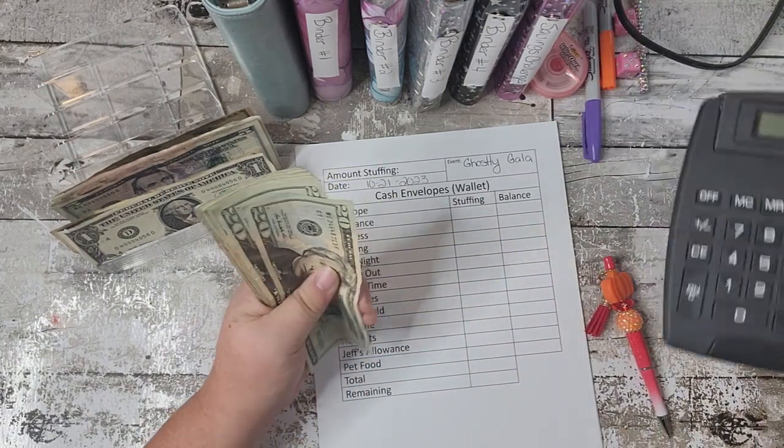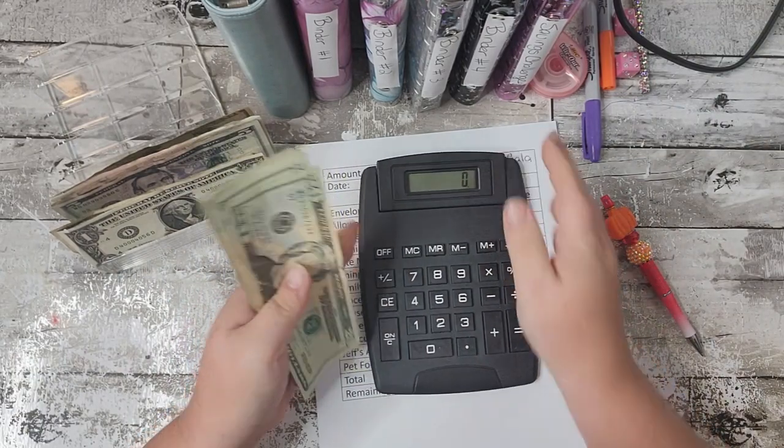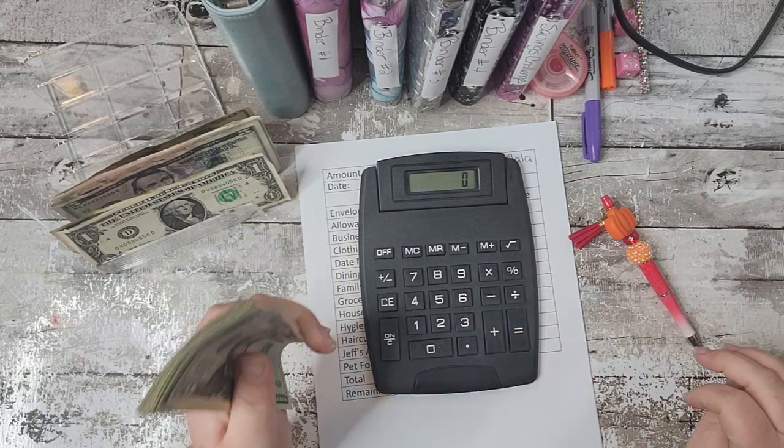So I got this calculator from the Dollar Tree. So $1.25. I should send it to Erica, who blings everything, and have her bling it for me.